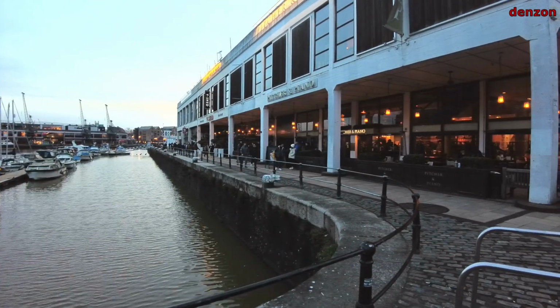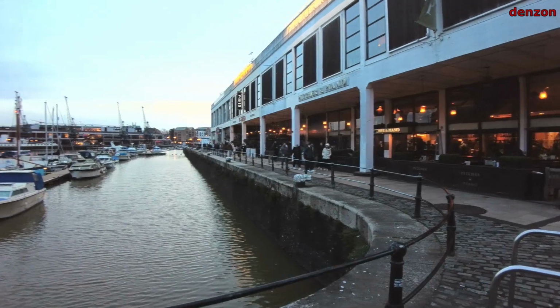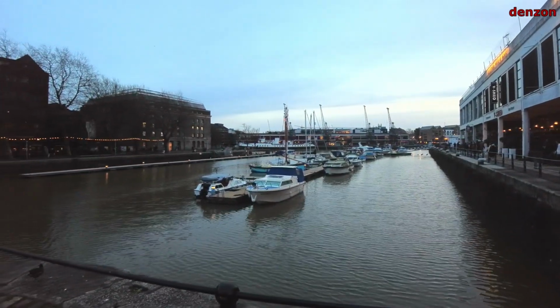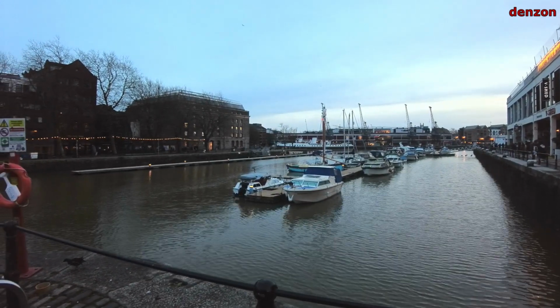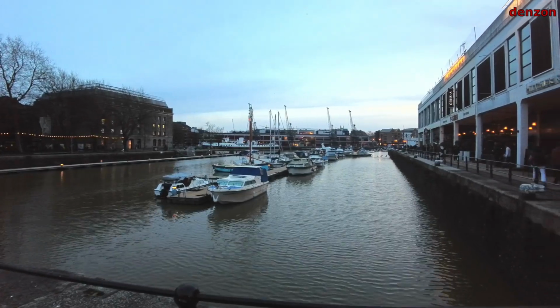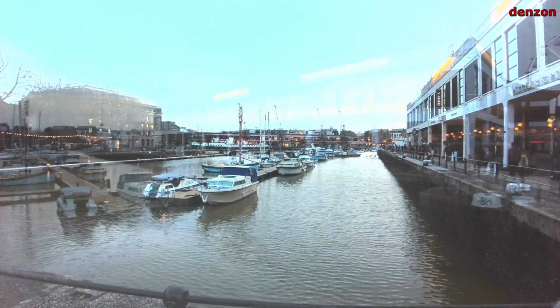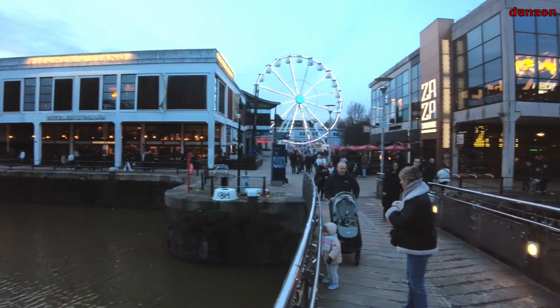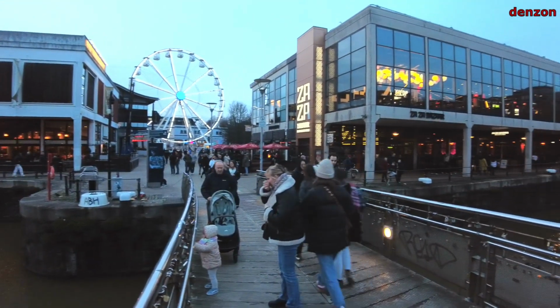Here is the spot for restaurants and some bars. If you want to drink some alcohols, there you go, guys.